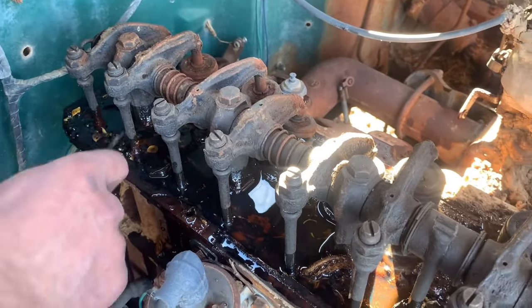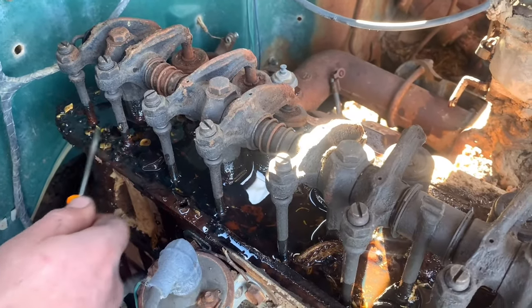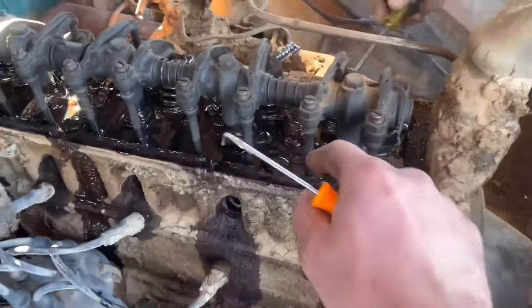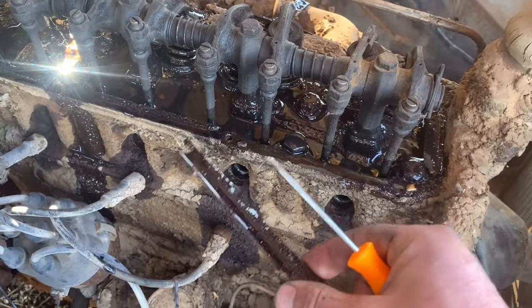We need to spray this down. Did you bring any WD, or is it just marble? No, just marble. Okay, get this crap off of here. Man, we'll have to get this gasket off. I mean, it's trashed anyway. Okay. Look at that. Just comes apart right in your hand.